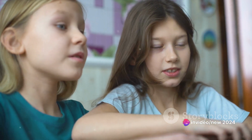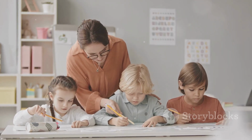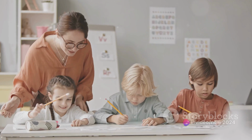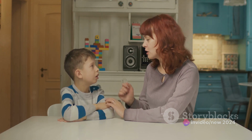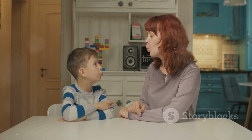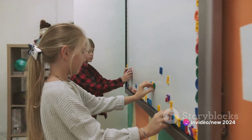Finally, we focus on phonemic awareness exercises. This is all about the sounds within words. Activities like segmenting and blending sounds can be really beneficial. For instance, the word cat can be segmented into 3 sounds, C-A-T, and these sounds can be blended together to form the word cat. This helps children understand how words are formed and how they can be broken down into sounds.